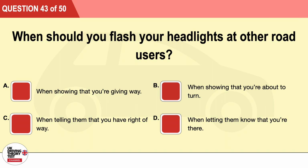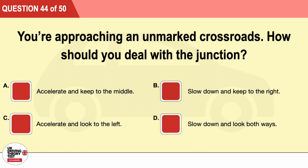The correct answer is D. When letting them know that you're there. Question 44. You're approaching an unmarked crossroads. How should you deal with the junction? A. Accelerate and keep to the middle. B. Slow down and keep to the right. C. Accelerate and look to the left. D. Slow down and look both ways.